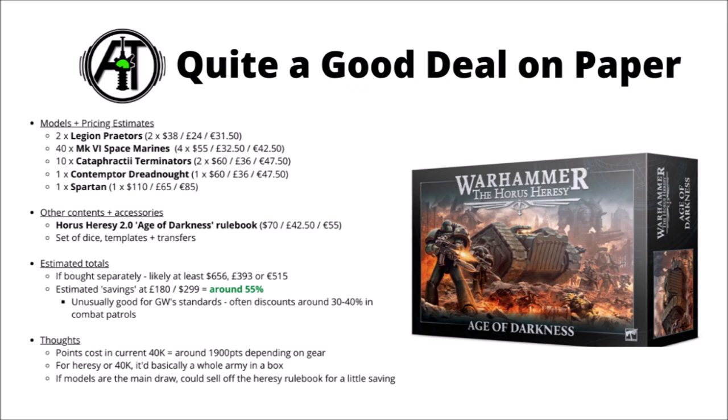In any case, moving back onto the box itself, we did a bit of a breakdown of the contents last week, but it's quite a good deal on paper. Two Legion Praetors, 40 Mark VI Space Marines with the Power Armour, 10 Cataphractor Terminators, 1 Contemptor Dreadnought and a Spartan, plus the really big Horus Heresy Age of Darkness rulebook. Roughly, if you price them all together at current Games Workshop prices, I'd estimate that they'd usually sell these things separately for $650-odd, around £390, or €510. The final figure might be a bit more or less than this, but it adds up to around about a 55% saving, which is far, far better than Games Workshop's normal discounts. They usually knock something like 30 to 40% off their combat patrol boxes, for example.